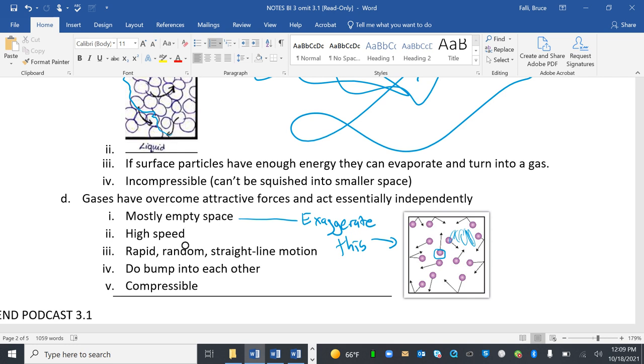High speed. So the particles are super fast. But again, that high speed means independent particles. So when you talk about one particle at a time, you can think of it as being fast, because if we're talking about speed, kinetic energy equals 1/2 mv². Because this mass is very light, one particle can go very quickly at different temperatures. Rapid random straight line motion, that's the way they describe it. They do bump into each other and they are compressible.